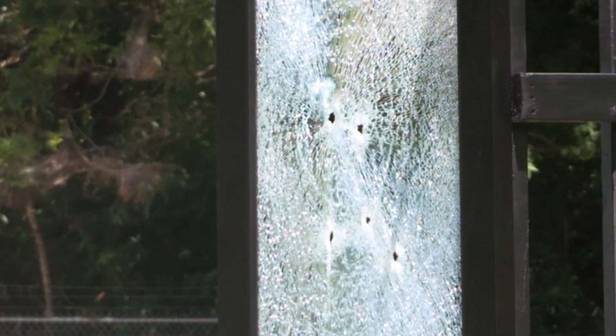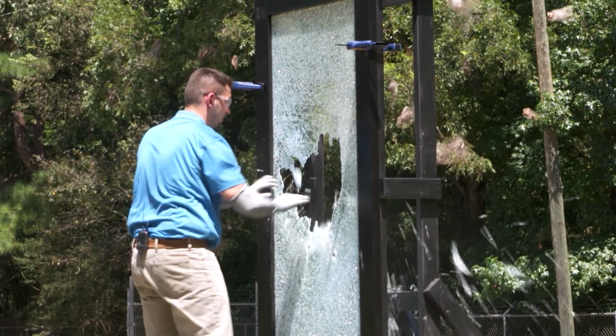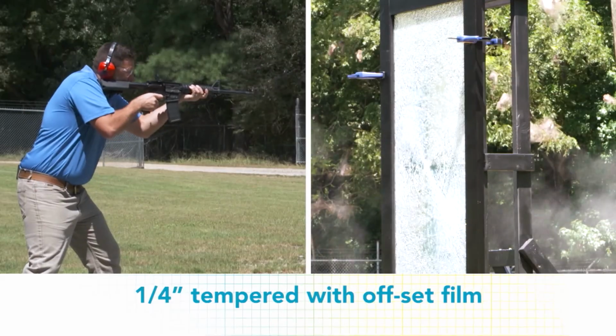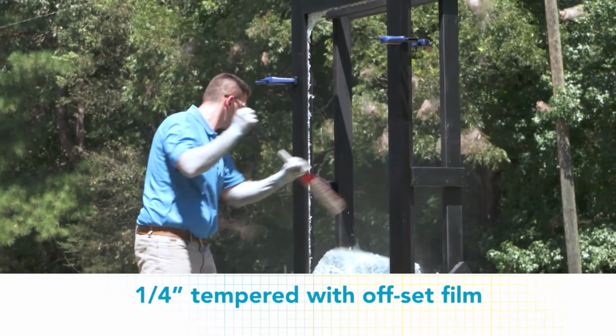As you can see, the bullets penetrated the surface, but you can still easily gain access by creating a hole in the tempered glazing, which will allow you to pass through into the building. The results weren't that different with the quarter-inch tempered with offset film.